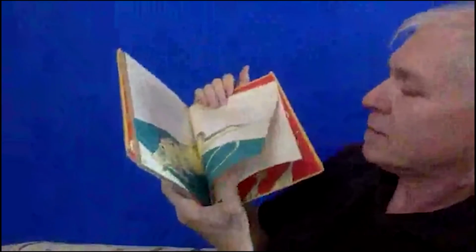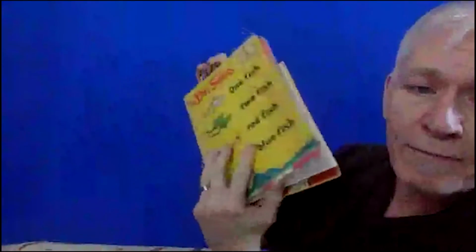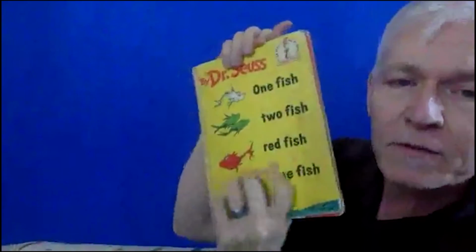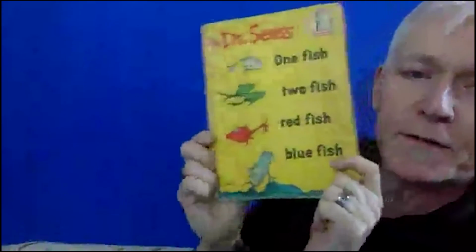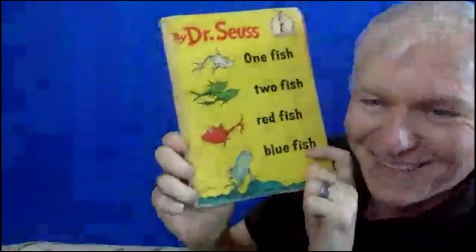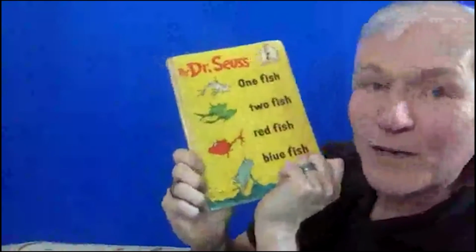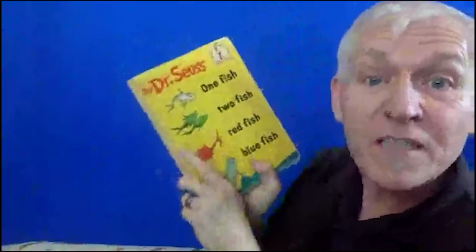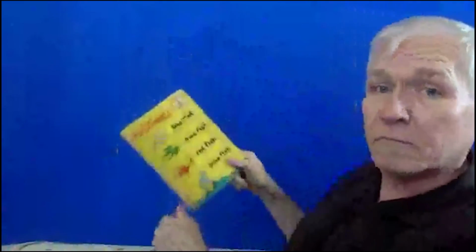And that is the end of our One Fish, Two Fish, Red Fish, Blue Fish, who suddenly disappeared in the book. And no one knows where they went. Where do you think they went? Maybe they just went to sleep. Maybe they went from here to there. Maybe they went everywhere. There's a lot of conspiracy theories about it.